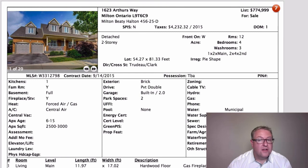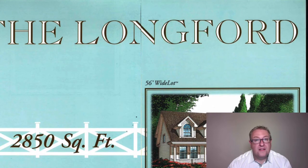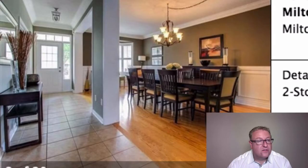Next up is Arthur's Way, $774,999. It says it's approximately 3,000 square feet. It's not. I know this because it's the model that I live in, 2850 square feet. It's called the Longford model. Really, really nice floor plan. Arthur's Way is a fantastic street.